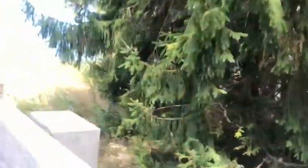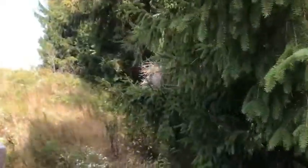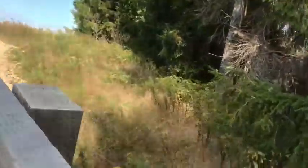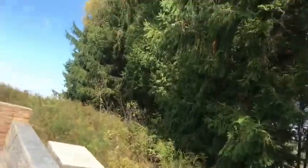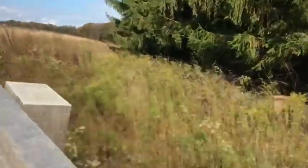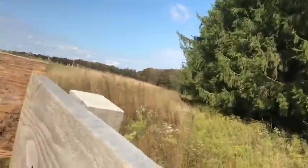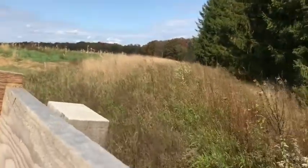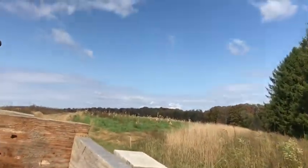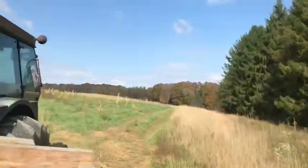Once we make it to the top of the hill, you'll be able to see the wide open fields that we use to grow some of our crops. We can't wait to show you. Here we are at the top. We're ready to talk about some of the cool things that we do up here in our open fields.